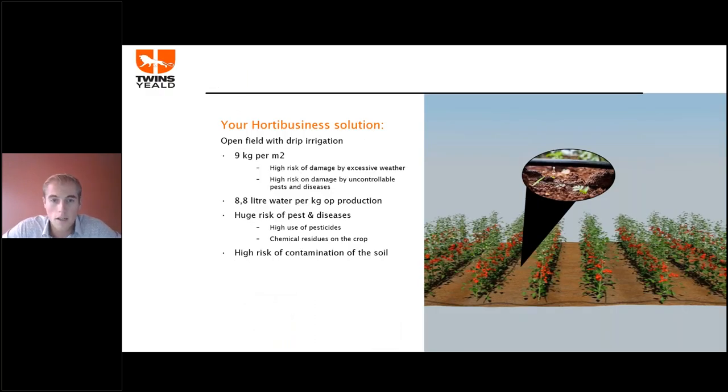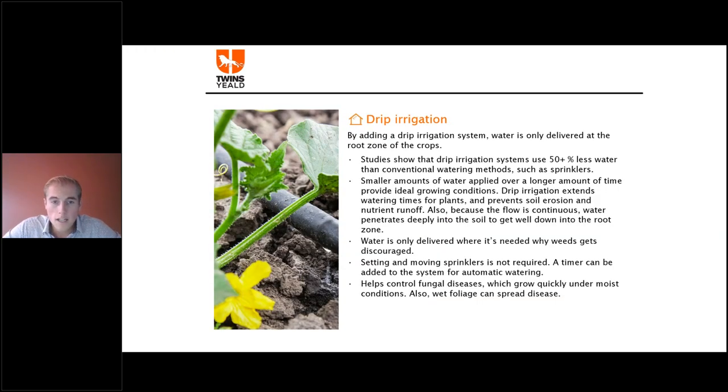The first step in integrating some horti business technology is drip irrigation. By including drip irrigation for open field farming, you increase the production to 9 kilograms per square meter, but you still have a lot of risks from excessive weather, and a risk of damage by uncontrollable pests and diseases. But the main advantage you see is that you only use 8.8 liters per kilogram of production. And I will show you why that is. By adding drip irrigation, water is only delivered at the root zone of the crops. And studies have shown that drip irrigation systems use 50% or more less water than conventional farming methods.